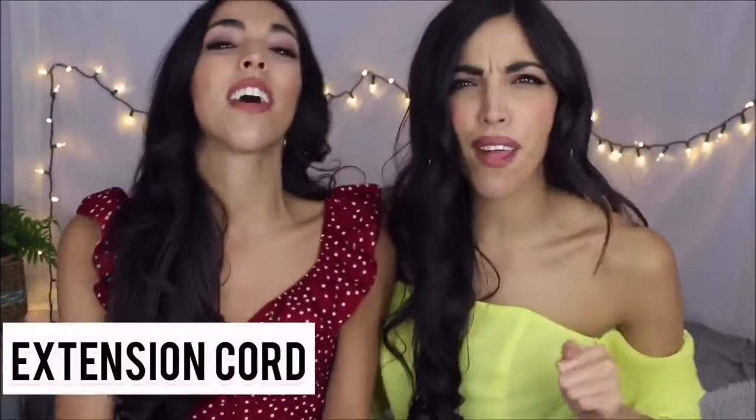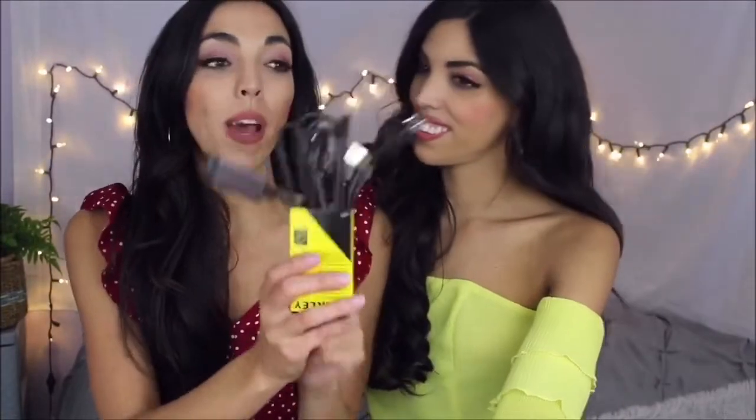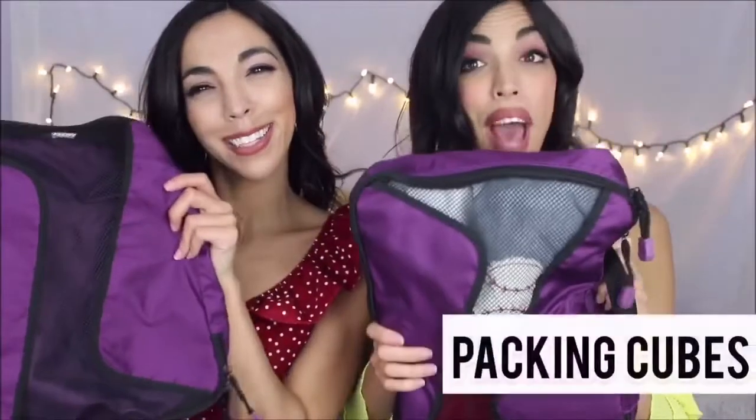Okay. Number 5. High five. Halfway there. This is an extension cord. This sounds funny, but when you're traveling with multiple people in a hotel room, like us, or if you're traveling with your spouse or whatever, there's usually not many plugs by your bed. So you have your laptop, your cell phones, and everything has to charge at the same time. Having an extension cord is key because you can plug in multiple things. Love it. Number 6, the packing cubes.